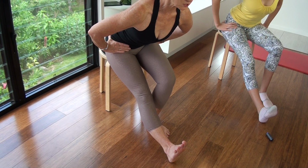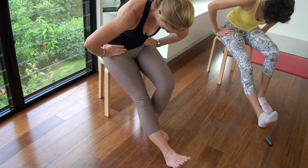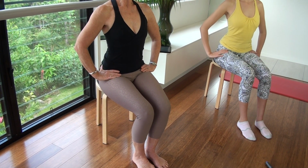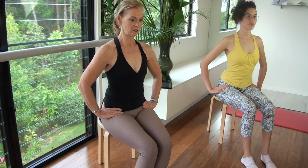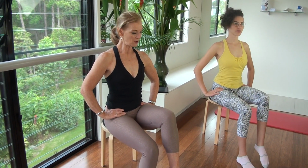And now reverse by taking your nose to your knee and then uncurling one vertebra at a time into a little lifted position, a little yawn to the ceiling, and back to neutral where your ribs are over your hips. Let's take the other side, lifting up, just lifting it off the floor.